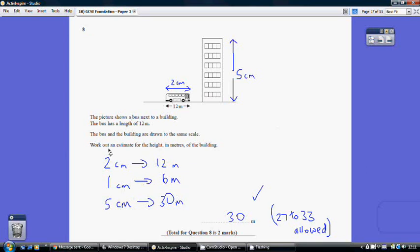Now because this is an estimate, the mark scheme allows us to have varying different answers, so anything between 27 all the way up to 33 was allowed in the mark scheme.